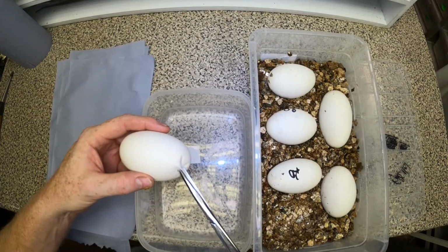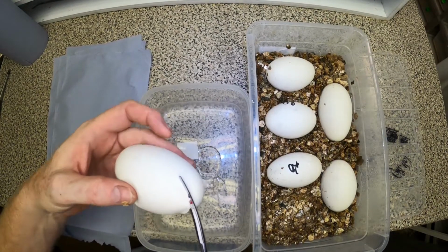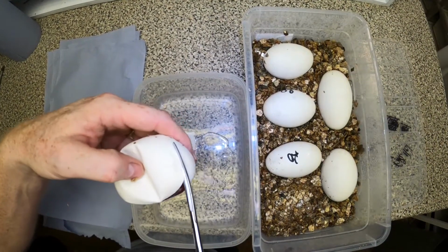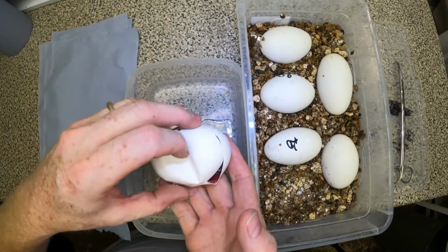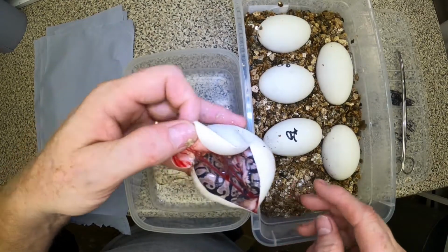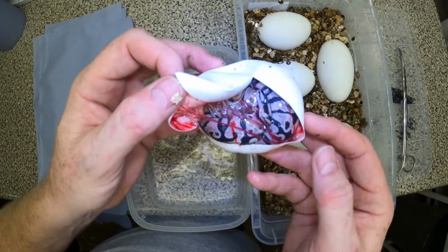So here we go. So Inchy clown to fire, supposedly het clown. So I'd be very happy if I hit some clowns in this, but I will equally not be surprised if I don't. So there we go. First one is an Inchy fire, 100% het clown. See that quite clearly.